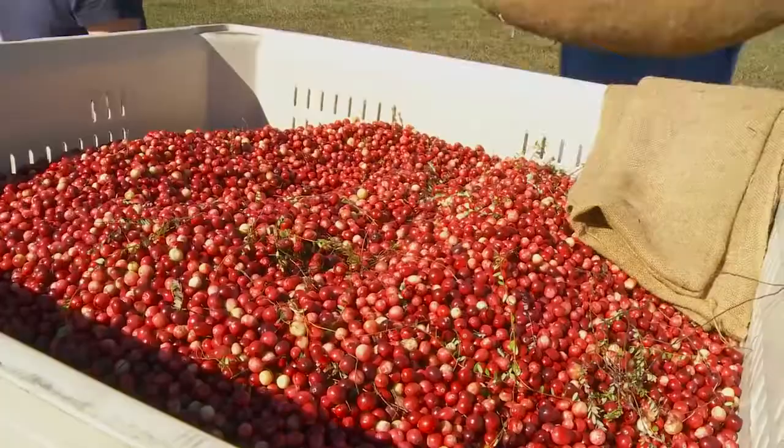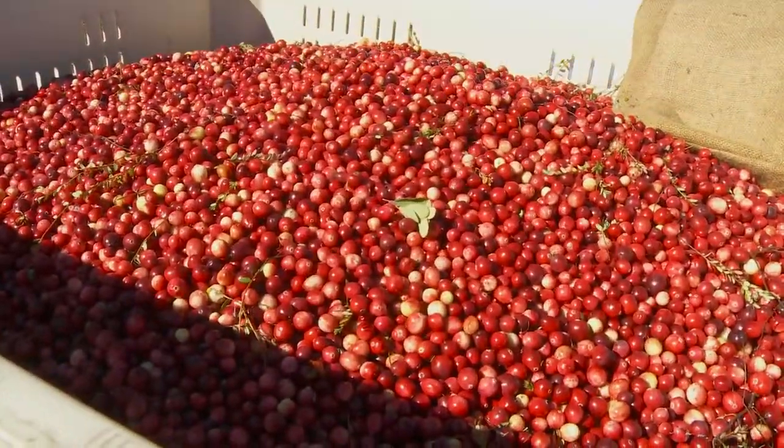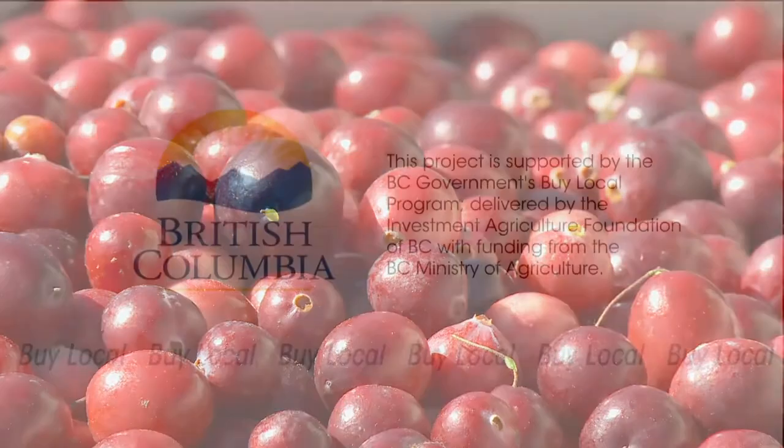High-quality, fresh cranberries are available in-season in BC supermarkets. Look for the Product of Canada label and enjoy these delicious and nutritious local cranberries at Thanksgiving and Christmas.